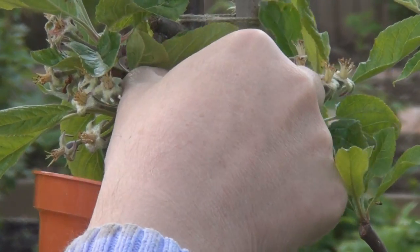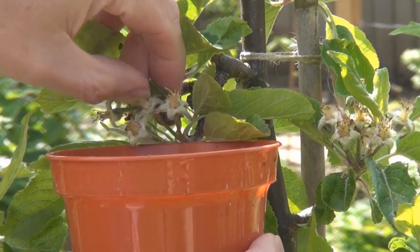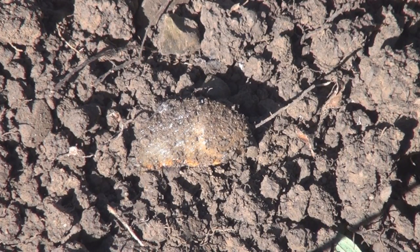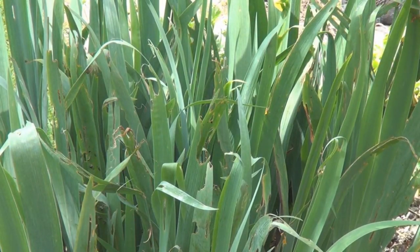Right, mate, you're coming off there and going in my pot. You're coming off there, and so are you. And you. Oh yeah, this is what I'm talking about. Slugs and snails. They're all hiding in here. Now you can clearly see the devastation that the slugs and snails have brought to these plants.